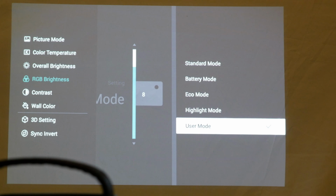So in order to watch 3D, you have to buy your own 3D active shutter glasses. I bought this from Amazon for about 20 bucks. So it looks really good. It looks like this. There we go. It looks like that. It's blue, battery powered.